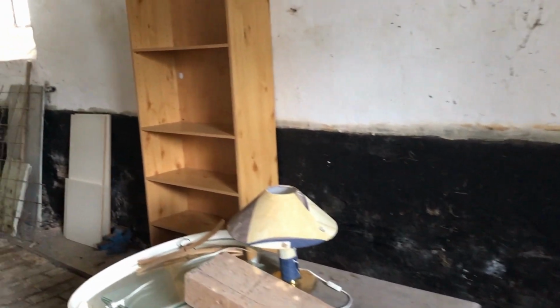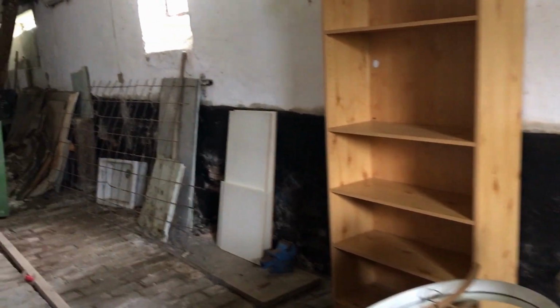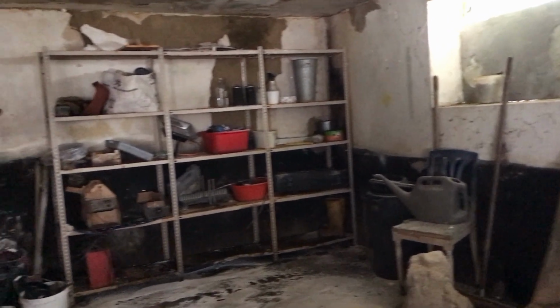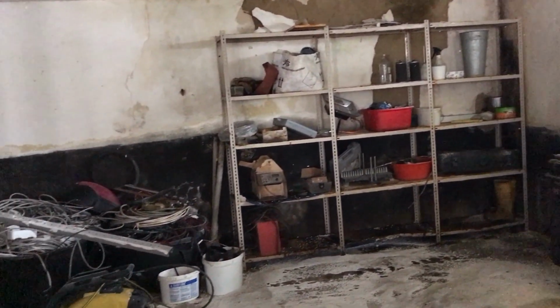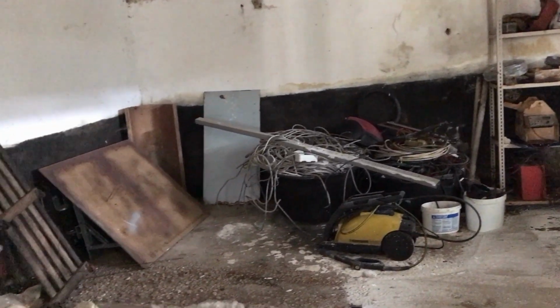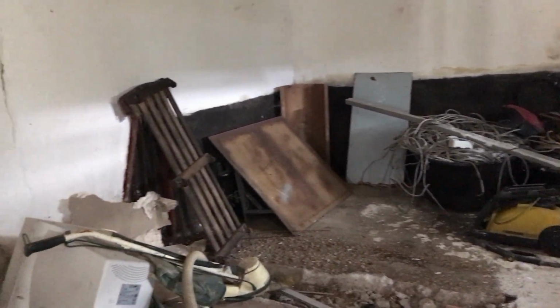Again, an old chest, cupboard, an old locker room chest, and a lot of junk. We'll be cleaning this out first and we'll continue the tour afterwards.